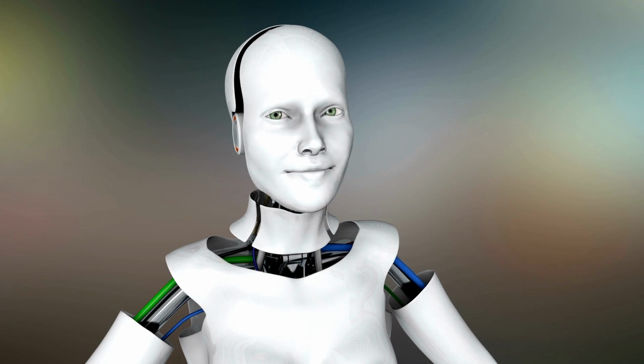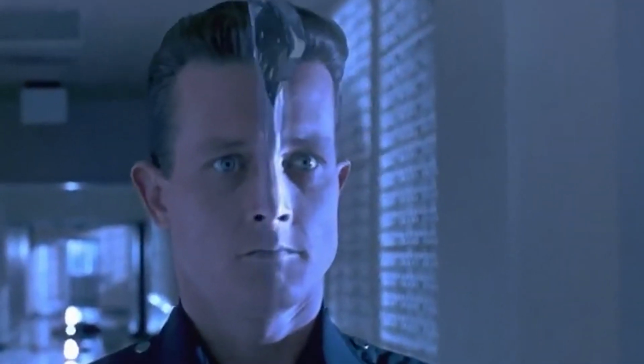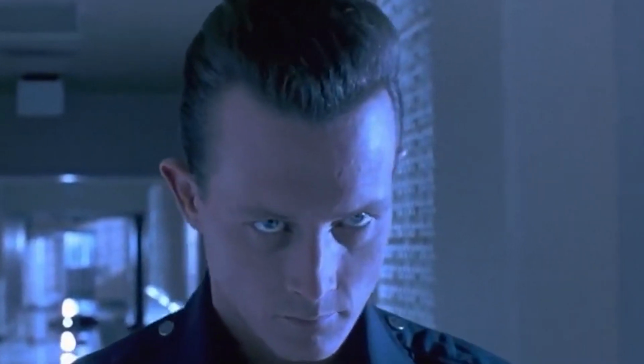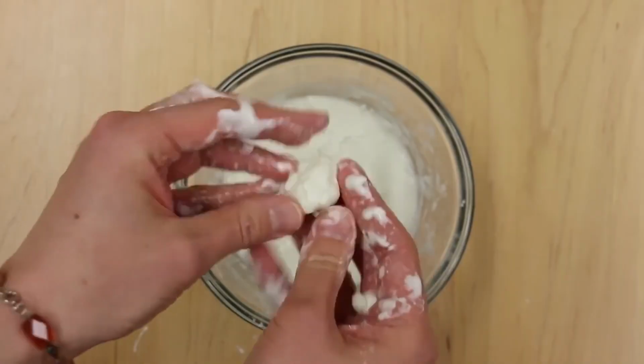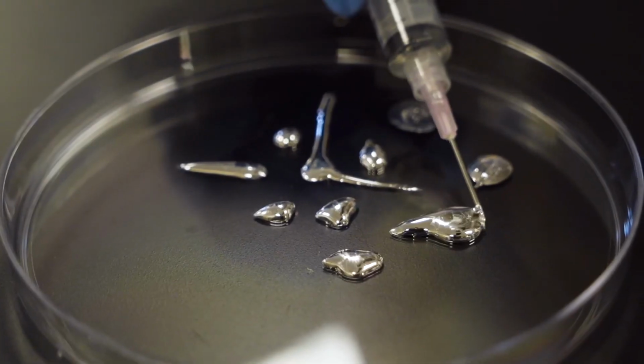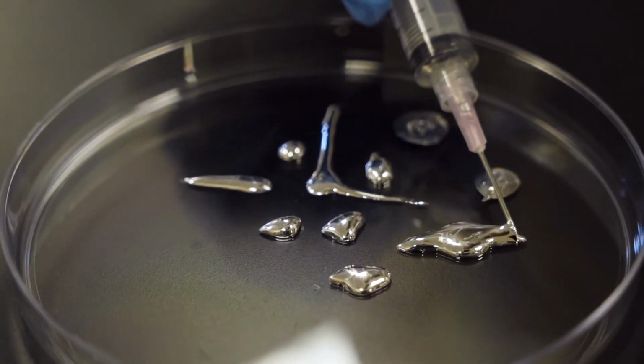But wait, it gets even better. Once the robot is free, it coalesces back to its original shape, just like the villainous T-1000 from the Terminator movie. MPTM was inspired by the sea cucumber, which can rapidly and reversibly change its stiffness. Senior author and mechanical engineer Carmel Majidi of Carnegie Mellon University explained that the challenge for engineers was to mimic that in soft material systems.